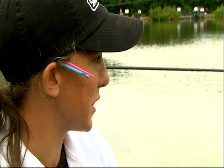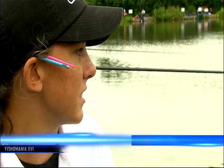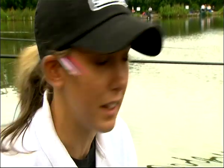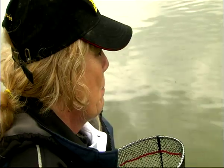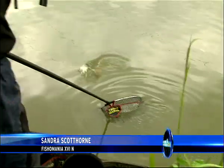It's going quite well so far. Lost a couple, but got another one on at the moment. They're coming not as fast as what they were at the beginning, but they're still coming quite regular. Sandra, how's it going? Not too bad. I think I've got about 10 barbel at the moment. And that's in the first hour, so things aren't too bad.